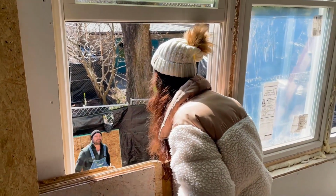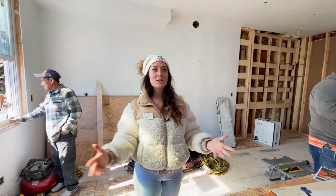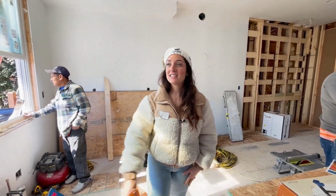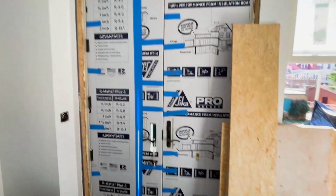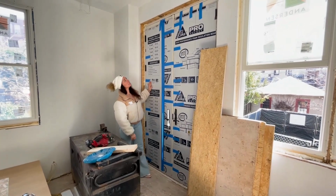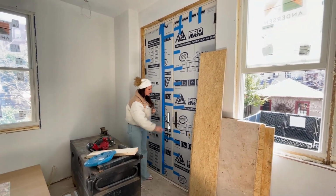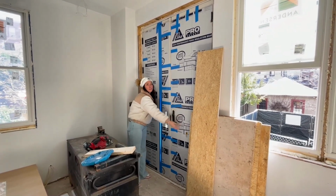Okay. So you can see we have all new windows. We have drywall. This is the big door, which we protected. This door is 8.5 feet tall. And it's big. It's very expensive. So what do we do? We protect the whole thing.